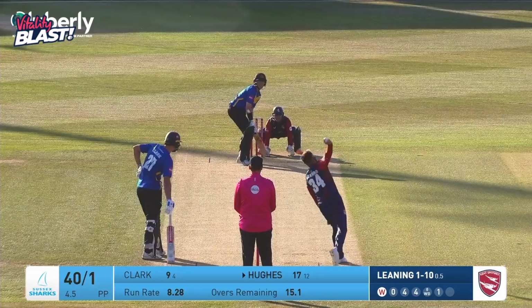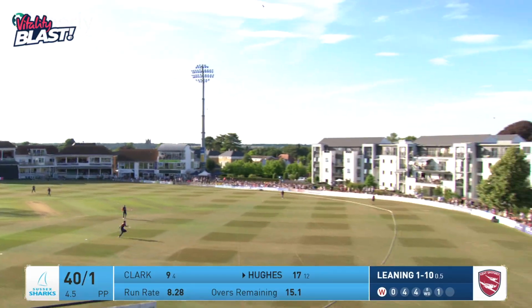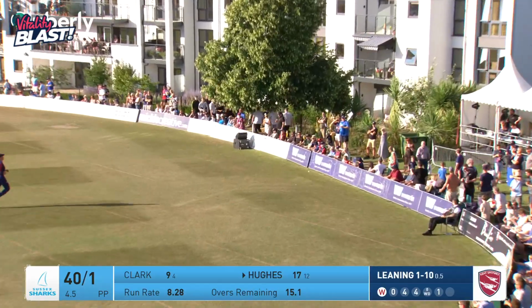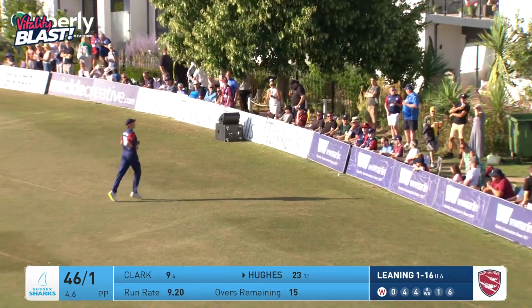Leaning it again. Down the wicket. That's a lovely looking shot. Got a good piece of this, and it's over extra cover, and it's gone all the way. That is 6. Daniel Hughes showing his pedigree.